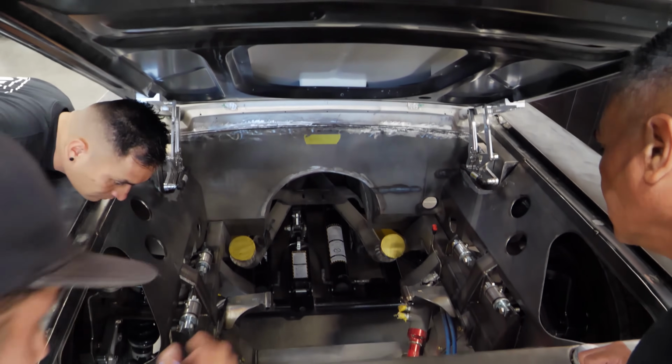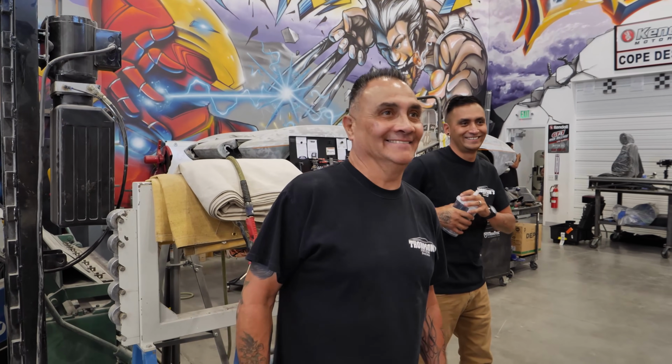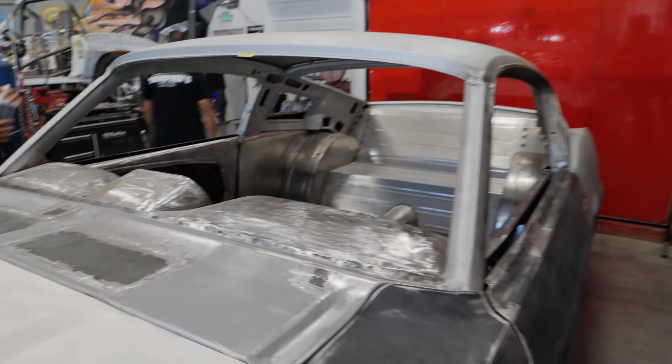It's definitely big enough to support like 1,500 horsepower. So 1,300 horsepower to 1,500 horsepower now. Support. Can do it. Yeah, it'll do it, probably once.